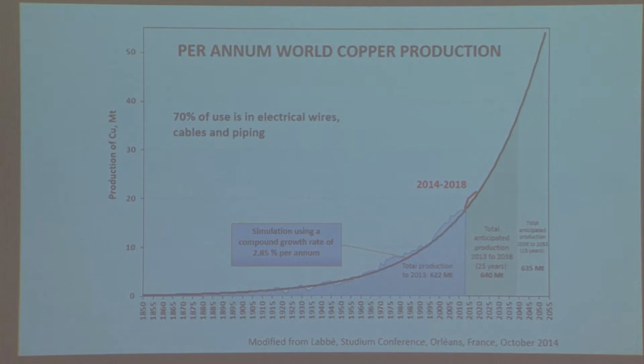Copper is the only metal that has this trajectory, and it's had this trajectory for at least 150 years. The reason is that copper is used in electronics and buildings and everything we make as a society, so it tends to follow population growth.